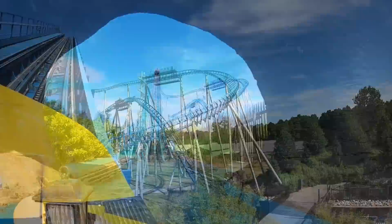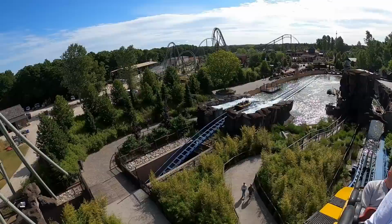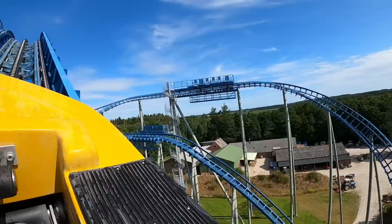Oh, great view from the lift. Look at this. Another ride that would be perfect at Alton Towers. I said that with Piraten to Charlotte, but can we have both of these at Alton Towers, please? They'd both be amazing.